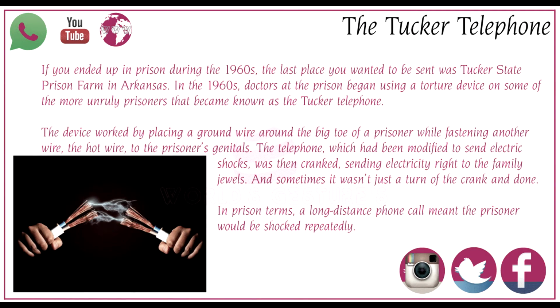If you ended up in prison during the 1960s, the last place you wanted to be sent was Tucker State Prison Farm in Arkansas. In the 1960s, doctors at the prison began using a torture device on some of the more unruly prisoners that became known as the Tucker telephone. The device worked by placing a ground wire around the big toe of a prisoner while fastening another wire, the hot wire, to the prisoner's genitals.